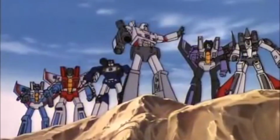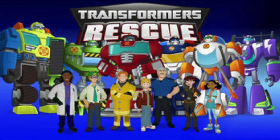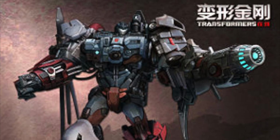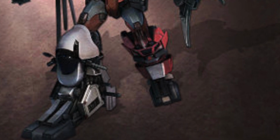Defensor has a much smaller part than any of the other G1 combiners and is the only G1 Autobot combiner in the Transformers cartoon that does not have an origin story. They created a headquarters and were similar to the Rescue Bots in the 2012 series. Defensor returned in the series Headmasters and was in 13 episodes. He managed to get a small appearance in some aligned novels and the video game Transformers Online.